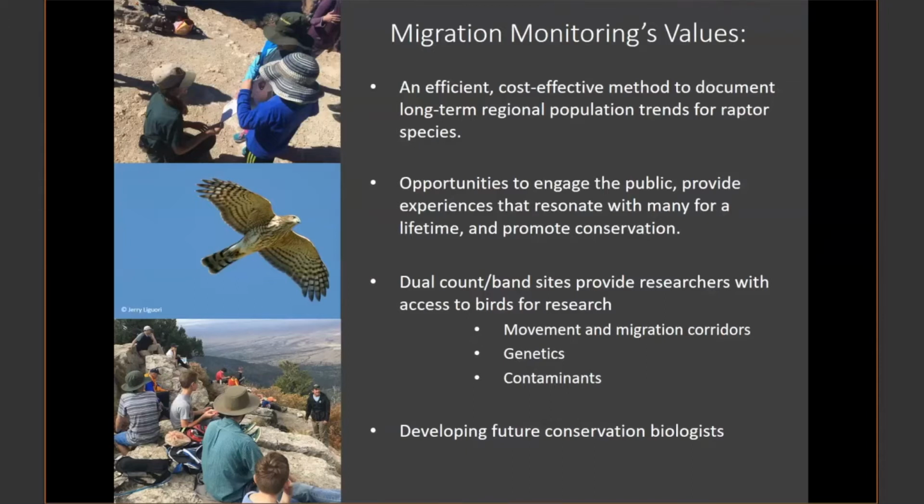And so that's one of the values of monitoring migration at a single HawkWatch site. And then when you add up what's going on across a larger area and have a network of sites, you get a much bigger picture. The other nice thing about HawkWatch sites is it's a great opportunity to engage the public, provide experiences that resonate with people for a long time. Seeing a raptor fly by from overhead and getting to see a topside view of a migrating goshawk is amazing and impressive. Being able to see a bird that's just been trapped and banded at the locations where we band often has a big impact on lots of people, and so that's another great value of migration sites.